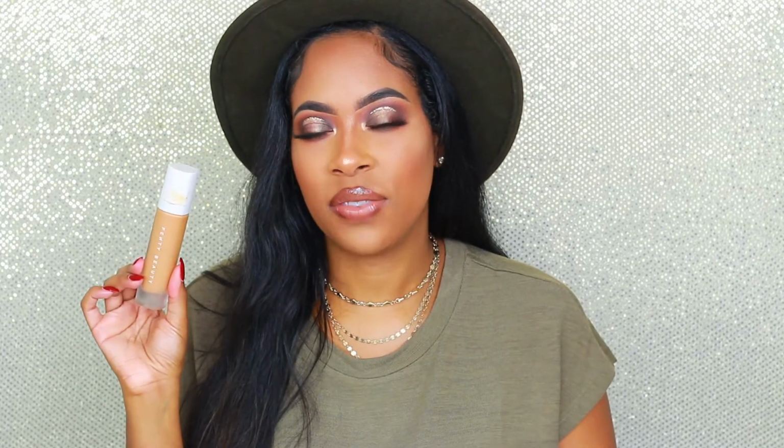I believe this claims to be full coverage as well. I don't know if it's completely full coverage. It's definitely buildable. One of my favorite things about this foundation is I really feel like it blurs the skin. When I put this foundation on, the finish I get is a really soft, airbrushed, blurred look, and I love that. The next favorite is the NARS Natural Radiant Longwear Foundation.